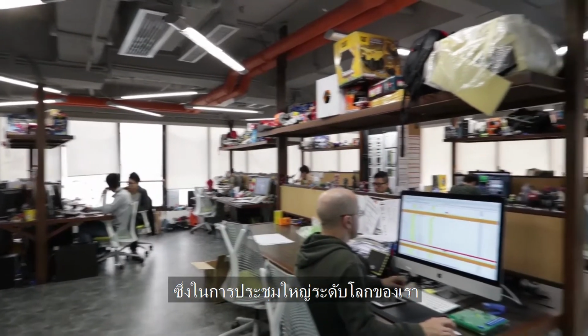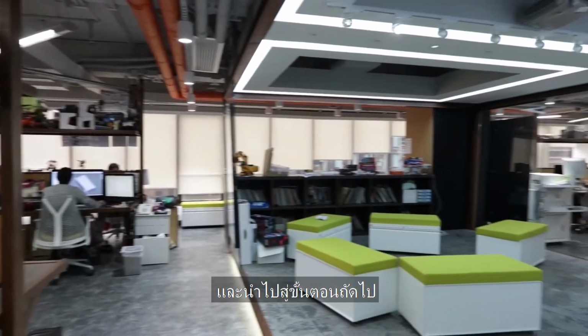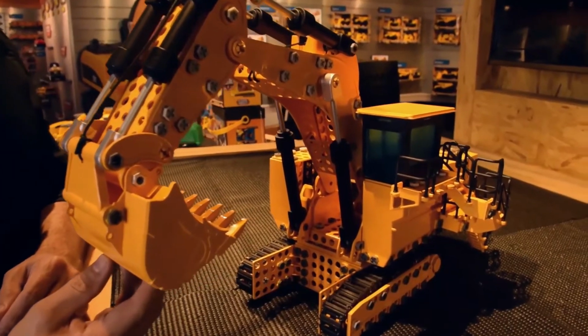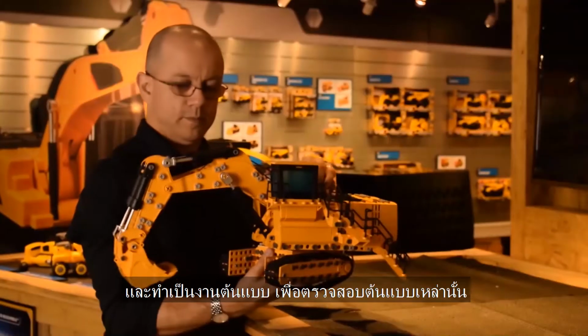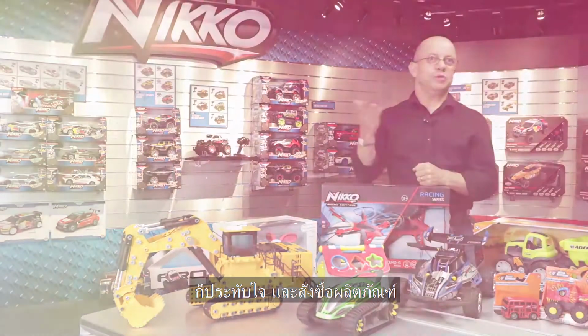In our global meeting, we decide which ones will be greenlit to go forward, and then from there we start doing 3D design and prototyping, and then reviewing the prototypes, and then we show the samples to our customers, and then eventually they get tooled and then they go out shipping.